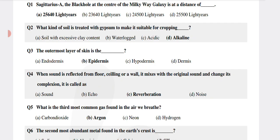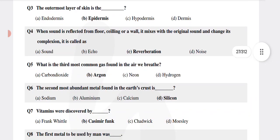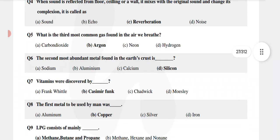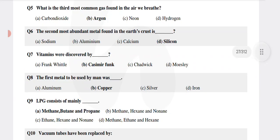That is alkaline soil. The outermost layer of skin is the epidermis. When sound is reflected from a floor, ceiling or a wall, it mixes with the original sound and changes its complexion. It is called reverberation. What is the third most common gas found in the air we breathe? Argon. The second most abundant metal found in the earth's crust is silicon.